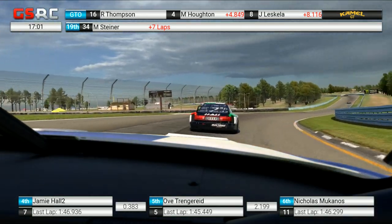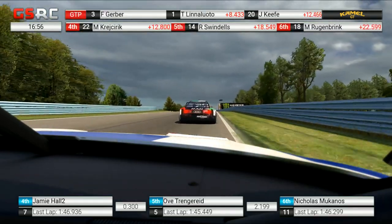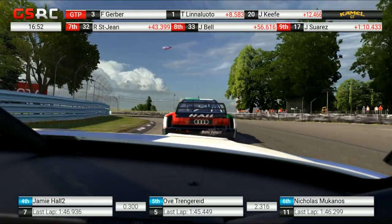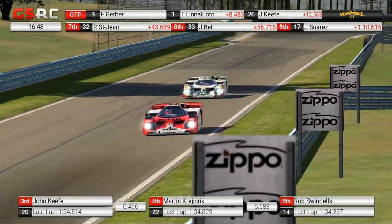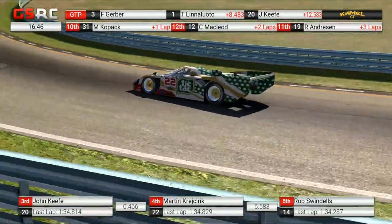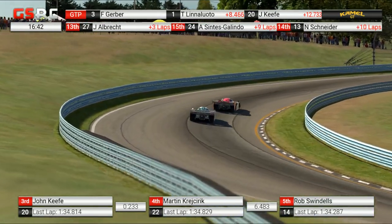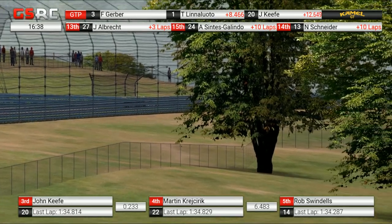All right, this has settled down momentarily. Oh, maybe not. Jamie hopping it over the curb. All right. If we could take a glance away, John Keefe is into a podium position. It's not often you see John this high up the field, but same thing with Martin Krejcik. He's trying to use his newfound pace to take that podium away from John. Let's see what he can do to that Marlboro machine.